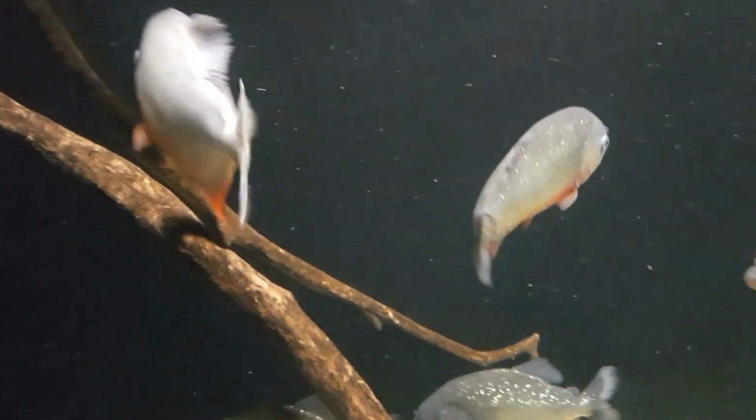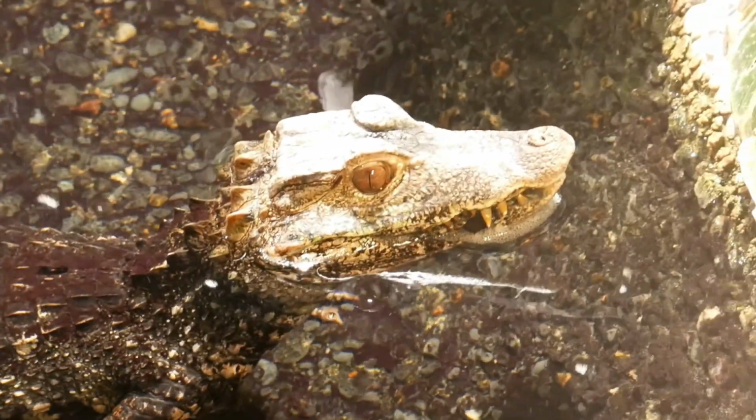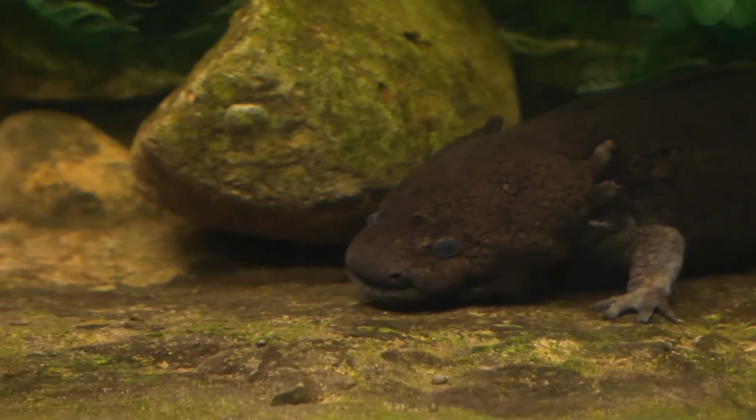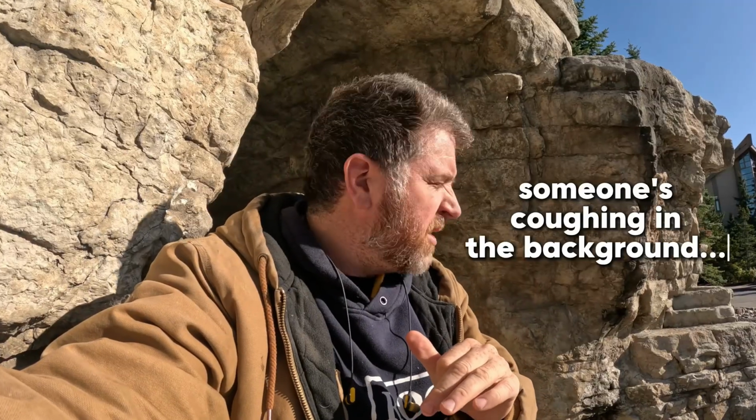One of the unique features that I love about the pavilion is it's focused on creatures that thrive in various aquatic environments, and the pavilion uses that advanced climate control system to replicate the various conditions. And it is definitely humid in there.